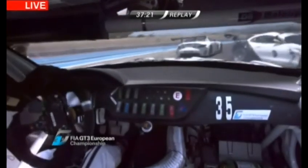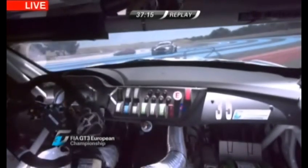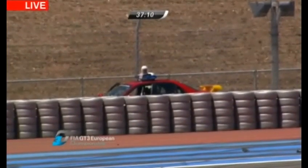He can sort of see it. He tries to dart out, and he's rolling into him. There's nothing he can do. That was quite a big impact. That was. I hope we can see those back out. Yeah, in the second race. The second race. That's, as I say, a massive effect on the championship.